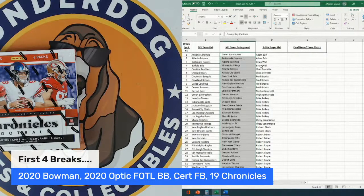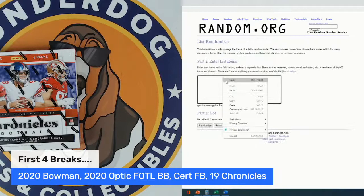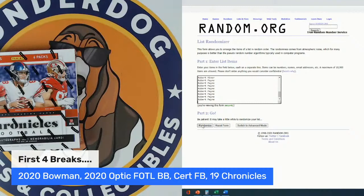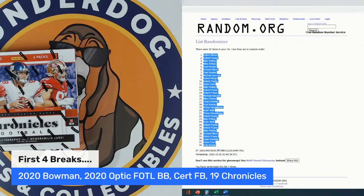We should have a couple left unless people snuck in and got those, Israel. All right. 7 times, guys. Here we go on the buyer's list. Six and 7. We've got Robert Miner at the top and Fred Brooks, Feel Good Freddy at the bottom.